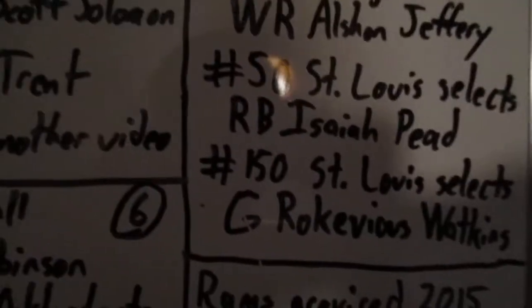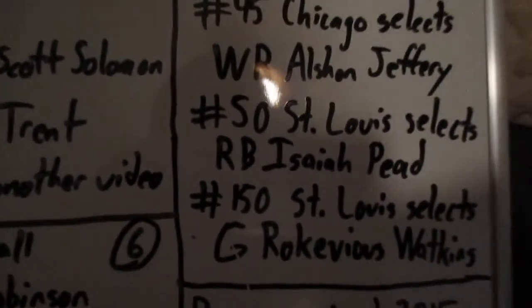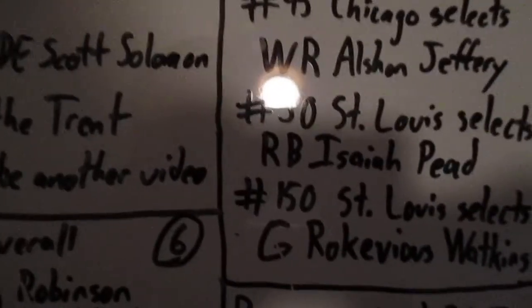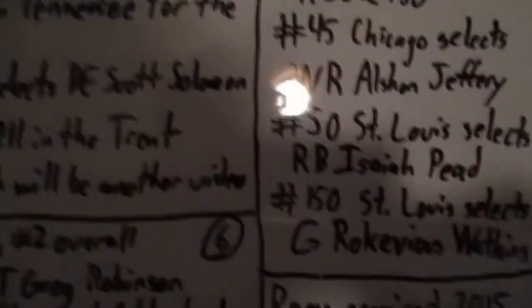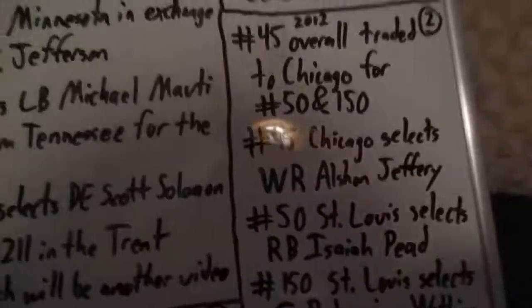With the 150th pick, the Rams would select guard Rokevius Watkins. I knew nothing about him before this. I looked him up. He literally appeared in 1 game as a rookie, got hurt, got put on the IR, and he ends up getting cut. So, not exactly ideal, but again, what do you expect at 150? So that's the 2012 draft.